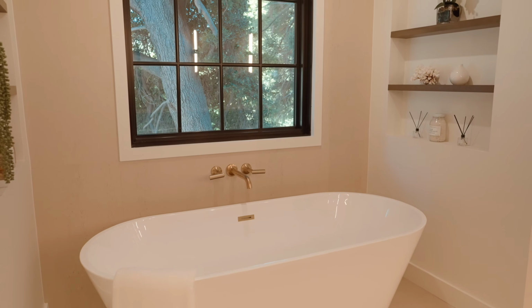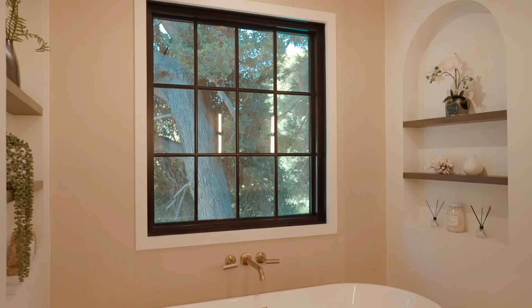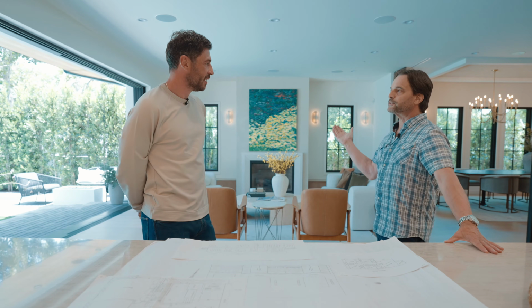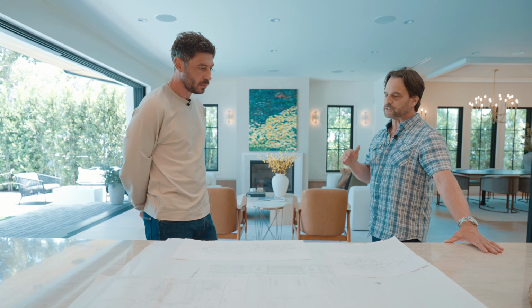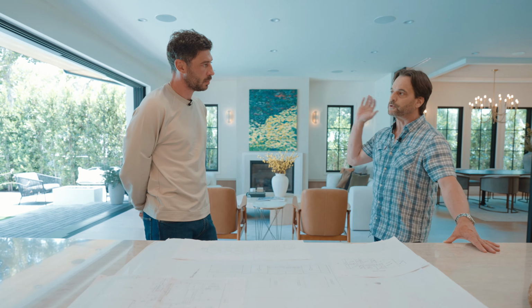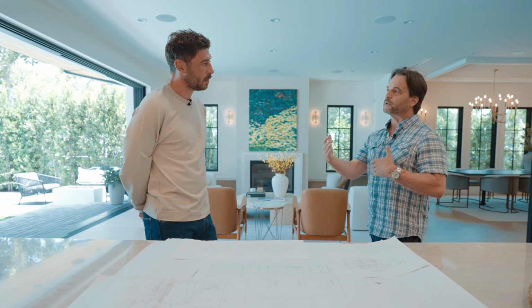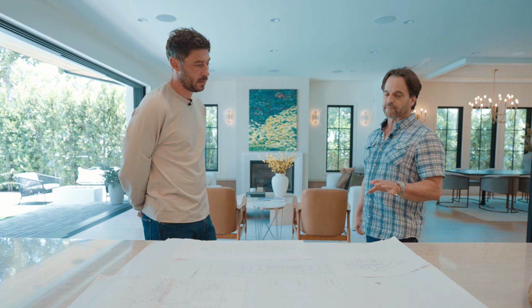I'm just thinking about the bathroom upstairs. Sure, with that lovely tree there just blocking off the window. But if you look behind us, there's no lights on in this house, and it's still very bright. So I'll think about things like wind patterns as well. So at night, at 3 o'clock, there's a beautiful breeze that comes through. How does the breeze flow, and where will I put doors and windows to capitalize on the breeze? So there's a lot that goes into it.